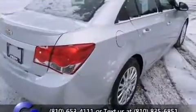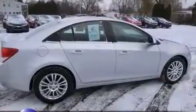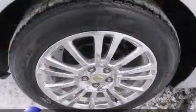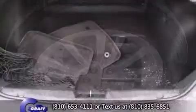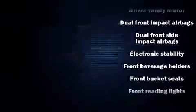Top features include air conditioning, delay-off headlights, a tachometer, a trip computer, and one-touch window functionality. You and your passengers will enjoy the stereo system, which includes a CD player with MP3 capability and six speakers providing excellent sound throughout the cabin.